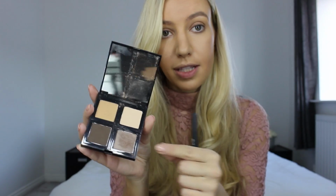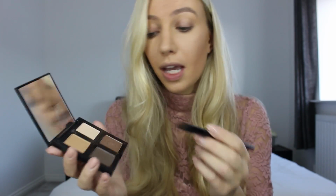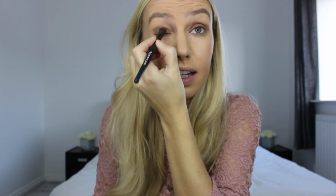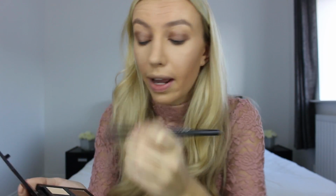So for my eyes, I'm going to use the Body Shop Down to Earth Eye Palette in 01 because I love the natural nudes and smoky colours that they've got. So I'm going to be using this one here, which I don't think has a name, but it's a really nice dewy, smoky and a little bit glittery and shimmery brown. I am really rough with this because I don't know the proper way to do it, but it seems to be working for me until now, so that's okay.